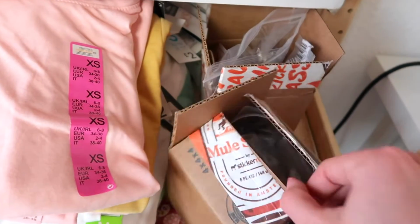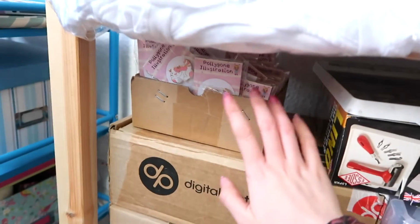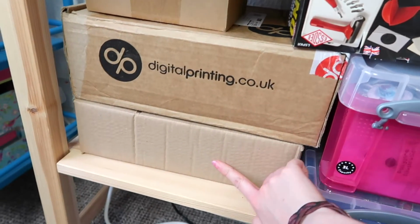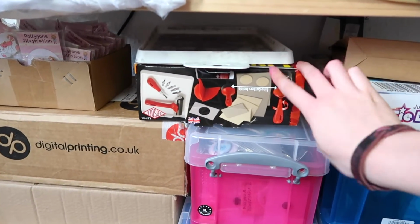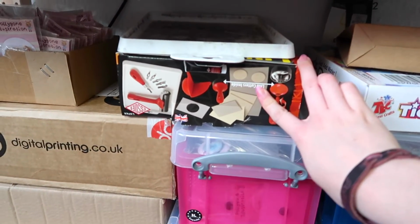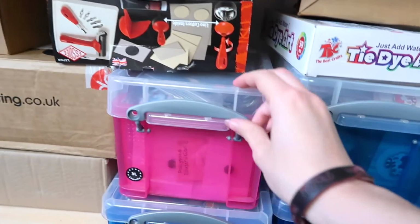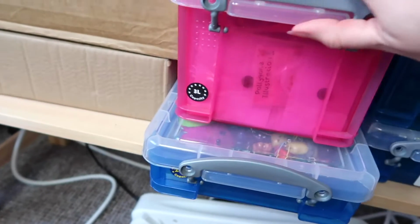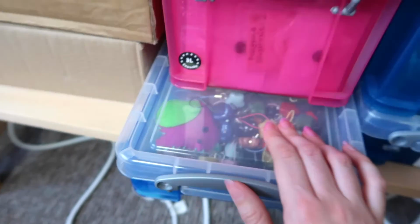Then I've got my little acrylic keyrings in these boxes here. Down here I've got my enamel pins, postcards, these were thank you notes. Then I've got my stamping lino set that I used in a video I think last year, maybe even this year, I can't actually remember now. Then I've got buttons and more enamel pins in here. Then down here in this bottom one I've got more of my keyrings, and I've also got stickers too.